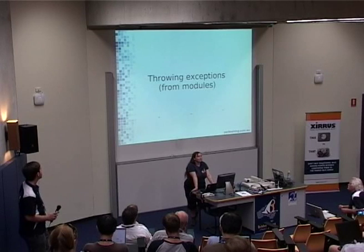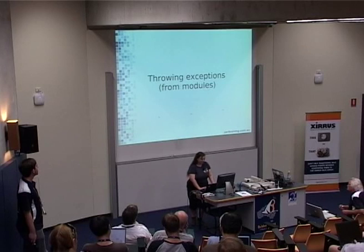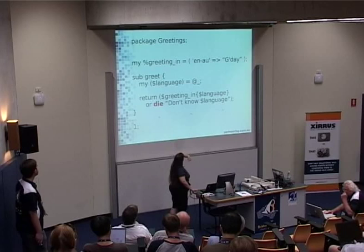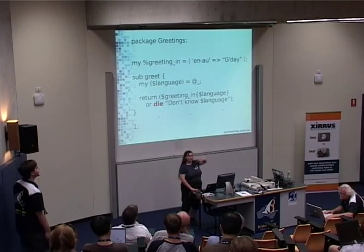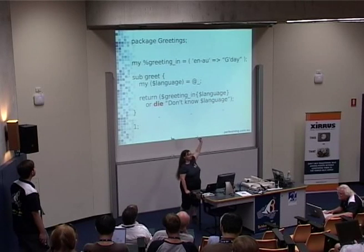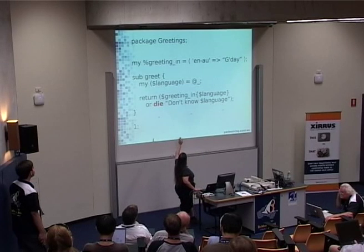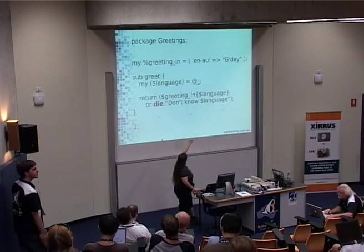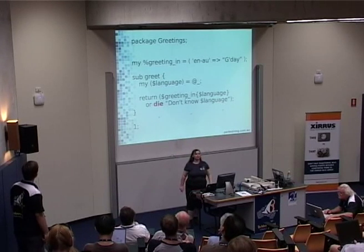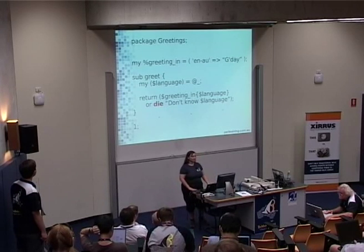Our modules, when we write them, should not throw exceptions with die. Let's see why not. Here is a really trivial module. Package Greetings. We create a hash with some basic language codes and greetings in them. Here I've been really lazy and I've just defined English Australian. We take a subroutine. The subroutine takes a language out of our @_, and it looks up: do we have that greeting in our hash? If it does, it returns the greeting. Otherwise, it dies with an exception.